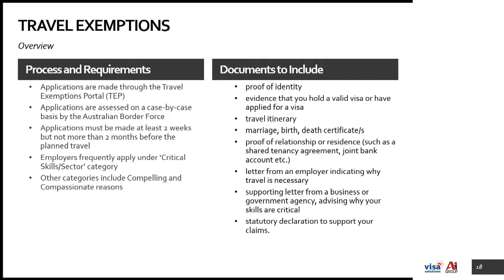And the letter from the employer indicating why the travel is necessary. So, for example, traveling to Australia to complete urgent work on the project. And the supporting letter from the business or government agency advising why your skills are critical. And then finally, this requirement just came out around 2 weeks ago: the statutory declaration to support your claim.